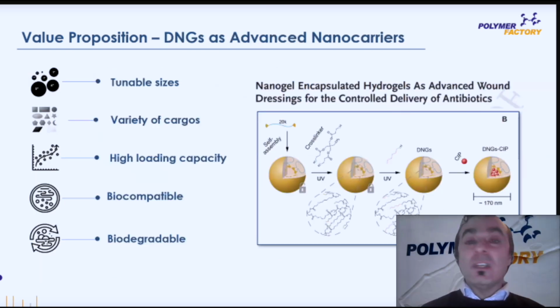And also the DNG is the new technology. This is a great platform. It is based on our dendritic materials. We can produce them in different sizes. We can program them to actually embed whatever we are interested in. They have high loading capacity. They are biocompatible and biodegradable.